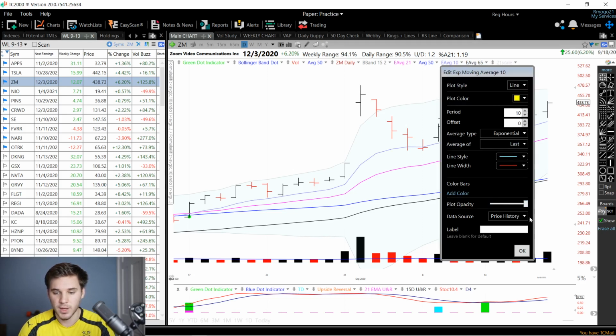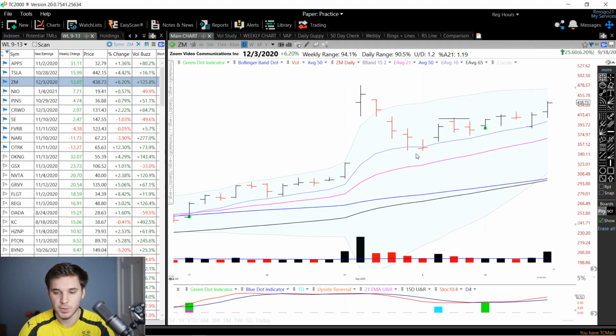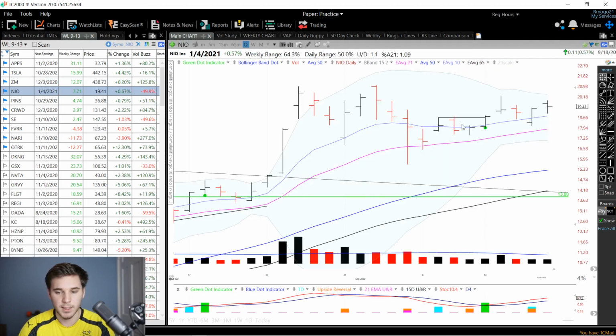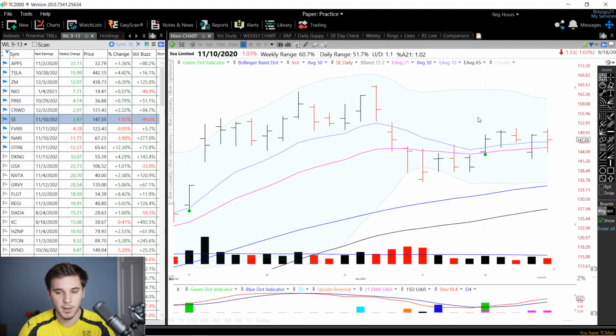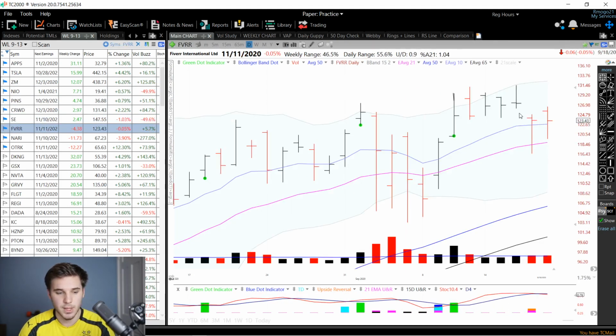So this moving average works very well for the stock. You can see it bounce right here and right here. NEO is building out a nice little shelf here. Pins is staying strong. CrowdStrike we already talked about. SC we talked about. It's tightening up on the right-hand side. Fiverr right near all-time highs.